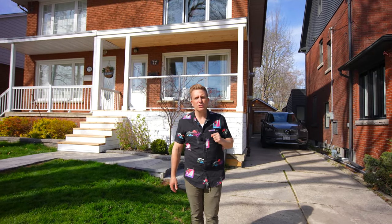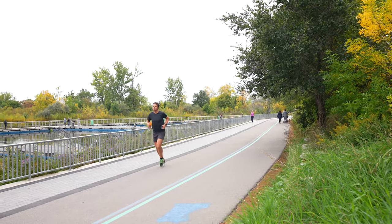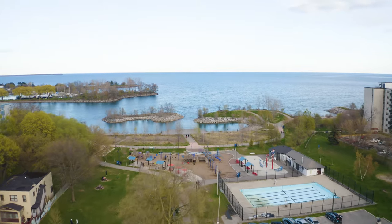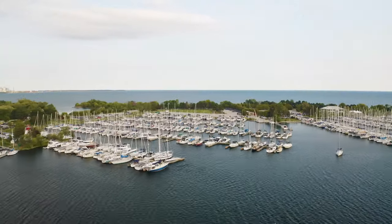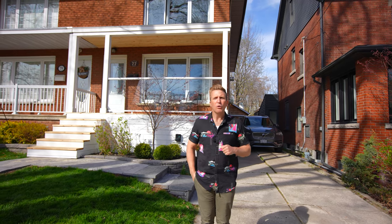We are a stone's throw down to the lakefront trail, down to the splash pad, the playgrounds, the ice cream shop, the bars, the restaurant, the lake access. You wanna join the Mimico Cruising Club? You can do it. It's a walk from here, less than a kilometer. Just get on your boat and go, people. What else do we have?